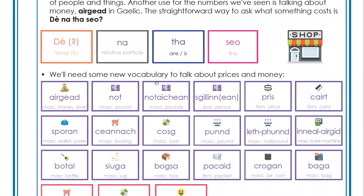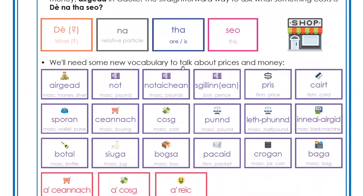So to give an answer to that, or to understand an answer you get to that question, we need some of this vocabulary. So we've already seen airgead. Between the R and the G, there's the epenthetic vowel, the helping vowel, so it's like airigead. And this means money and silver.